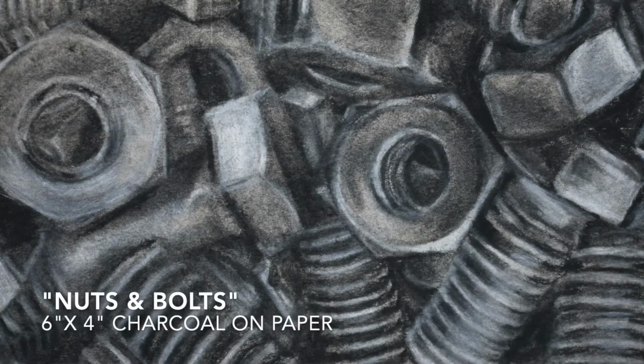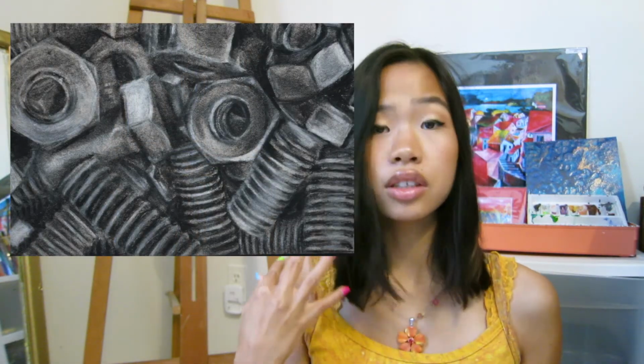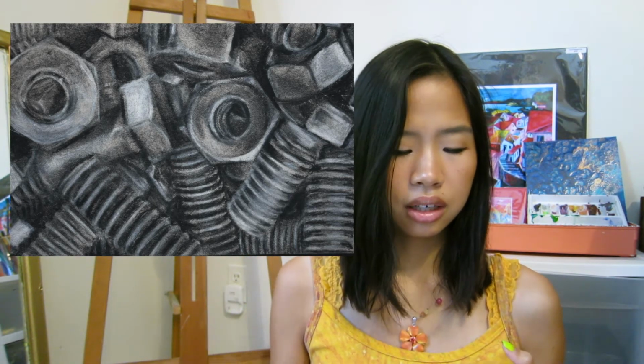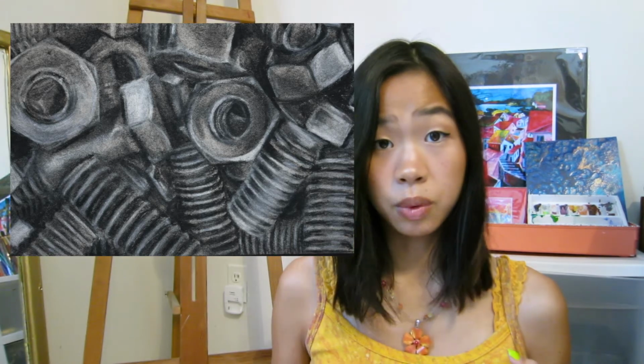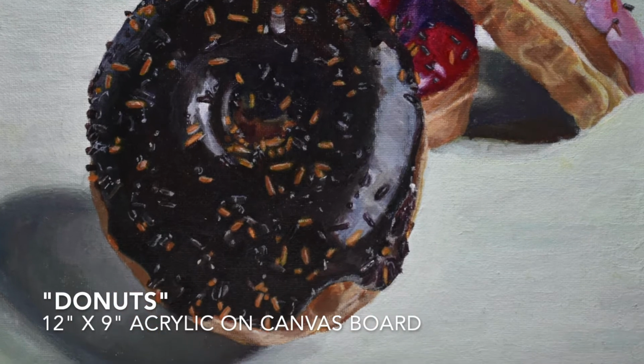My next piece is just a still life of nuts and bolts, and this was done in my high school art class. I just think the shadows and the definition are really nice. I think the proportions are there, so that's why I put it in. It's not perfect because I made it in my sophomore year, but yeah, I think it's good. My next piece is basically the same thing. It's an acrylic painting that I made my sophomore year. It's also a still life. I think it just shows I can do realism, which is good, but nothing special.